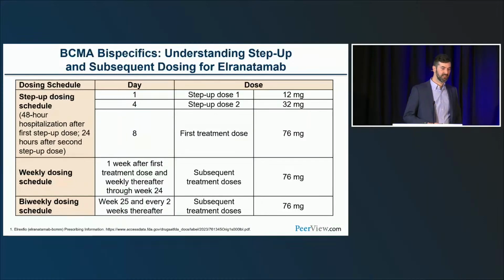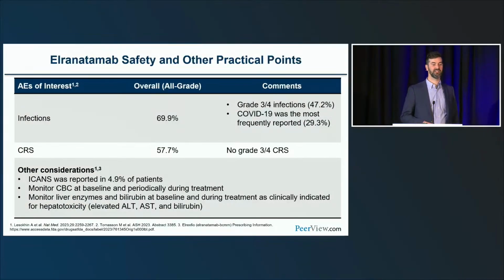This one is also approved for biweekly dosing later in the line if patients have adequate response. So you start the step-ups, you get weekly, and then you transition to biweekly later on. Again, infections big here. This was also conducted in the COVID era, so a lot of COVID infections, and not surprisingly, CRS during the step-up schedule. After the step-up dosing is complete, these patients, in any of the bispecifics, you don't really see CRS or neurotoxicity, so it's really just infections after that.